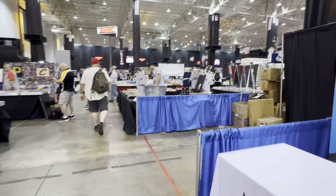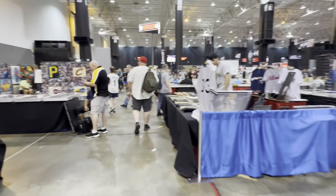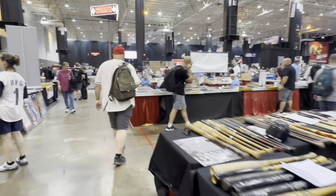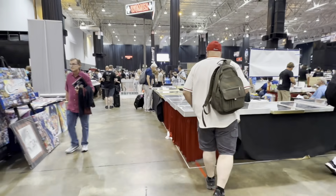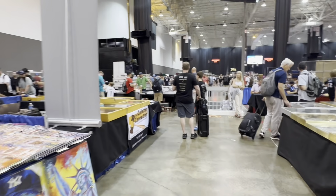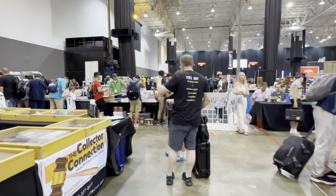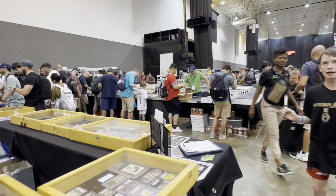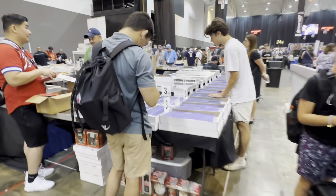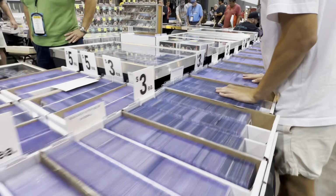I will tell you that it seemed like if you looked up the comps, everything was slightly over comps, sometimes egregiously over comps. And I think they do that because they're expecting folks to come in with, I guess, competitive offers. So I offered on many cards today, and I only bought one. I'll show you that video tomorrow because that's going to take a little more editing.